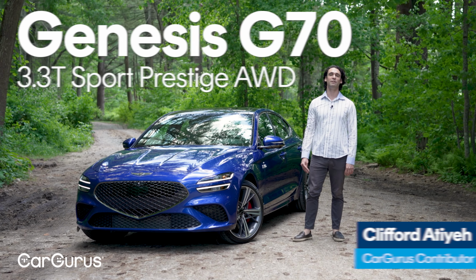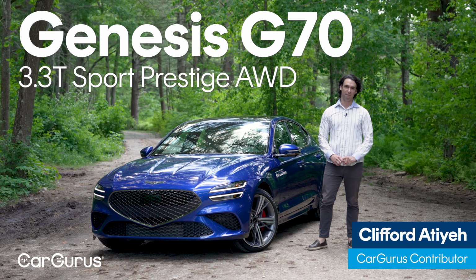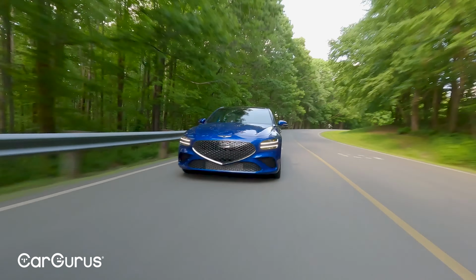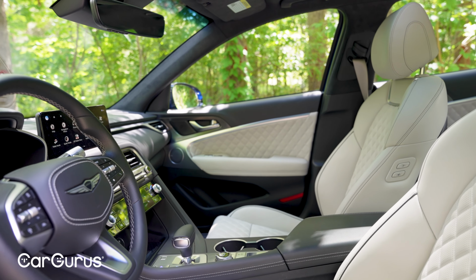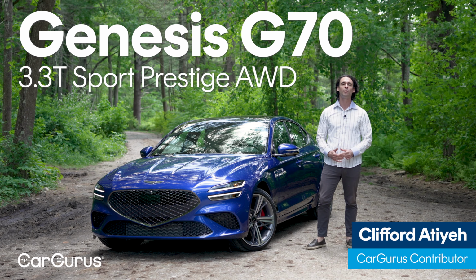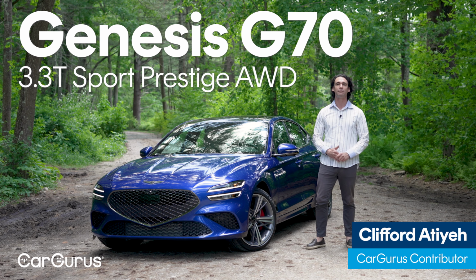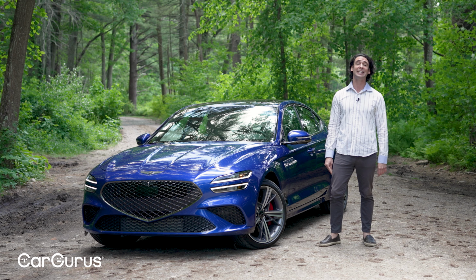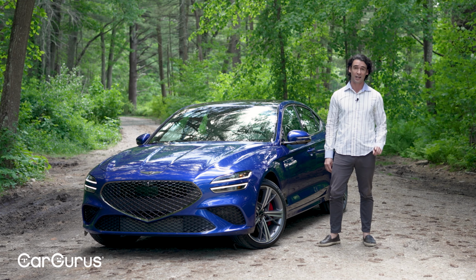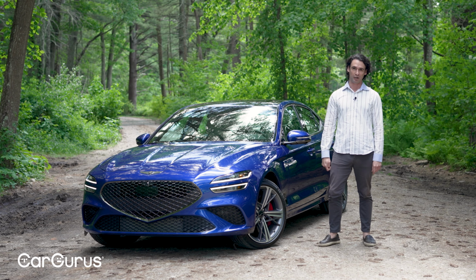The Genesis G70 is one of the most exciting and involving cars to drive and to be seen driving. It looks great inside and out, and for 2024, there's hardly any changes, but the formula is the same. It's so driver-focused at every trim level, and even though it might not get good gas mileage, you're gonna get a lot of grins out of a car like this. Come with me for a drive, it will not be boring.